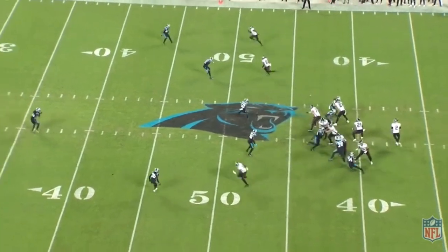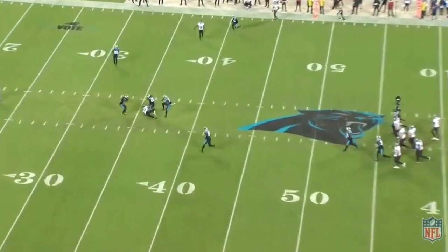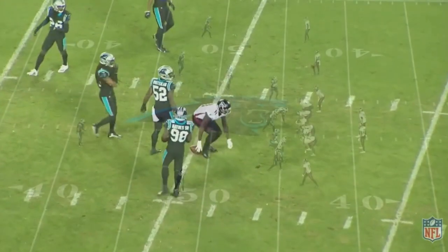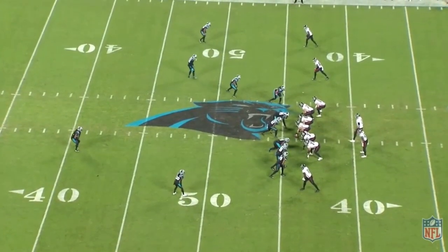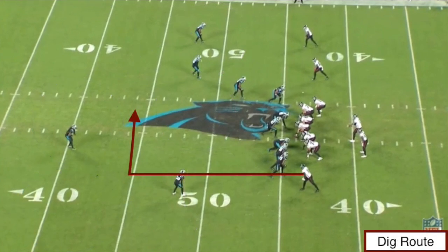Once again, for this next play, I want to stay on the exact same topic of Julio's route running nuances, but also look at how he can build off of his routes and stack them together to make him basically unguardable. Pre-snap here, defensively, we've got a Cover 3 look by the Panthers. Offensively, Julio's going to be running the dig route across the middle of the field, down at the bottom of the screen.